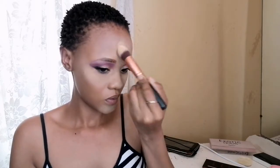After everything is nice and blended, I just have to set it using this Shlain translucent loose setting powder of mine. And for the under eye area, I'm gonna use my Fifi Rich tapered face brush. This is very good for getting those under eye areas of mine. You really want to be careful when setting with the loose powder because it can be so messy. See, can you see it all over my brush already?